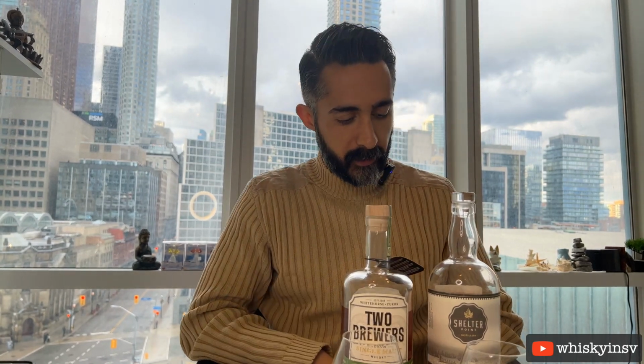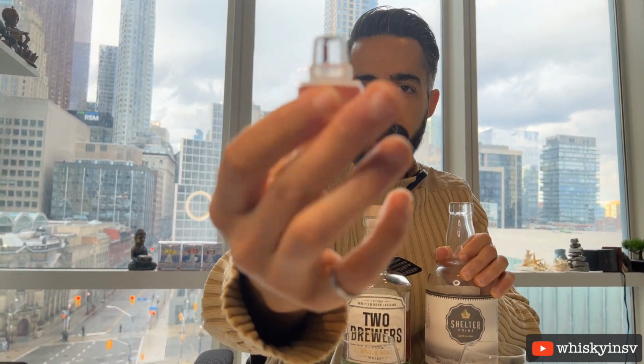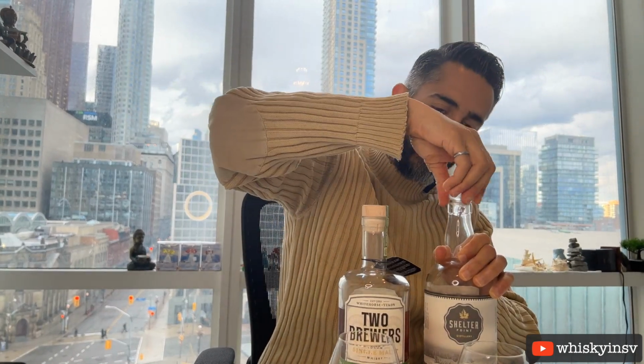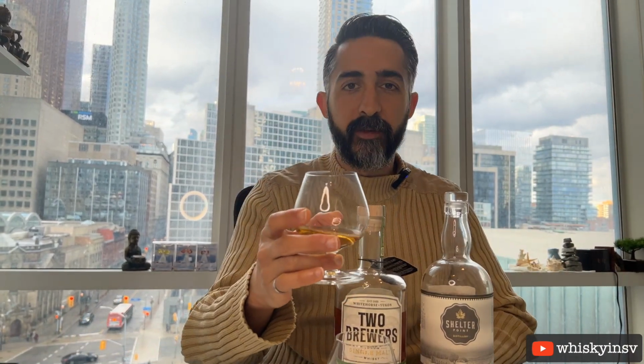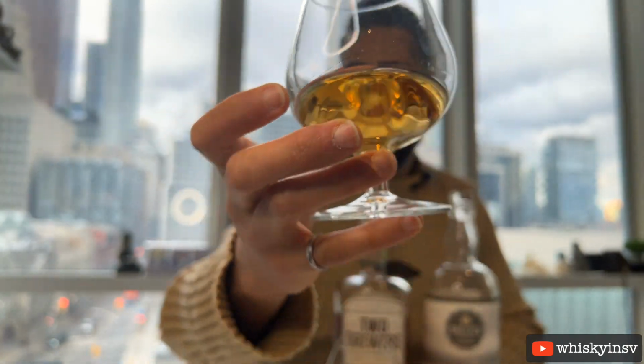So yeah, let's go for the other one. This one is actually really cool because the cork on it is actually glass, and it makes a weird noise when I take it off, but it just looks really cool. Okay, so let's see, the Shelter Point Smoke Point. The color is a bit lighter than the other one.